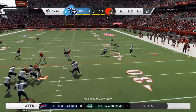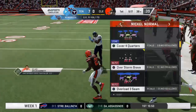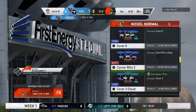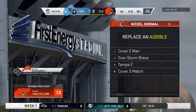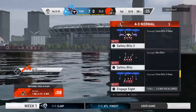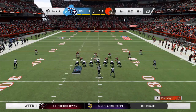From the gun, Mariota. Open man is Taylor. He's got it. First catch of the new season for him, and he picks up the first. And that one was a lot of fun because that was the game within the game. Third and short, blitz was on. What's the key for the quarterback? Get out of your hands in a hurry. And that was a quick little completion. Got the job done for a first down.